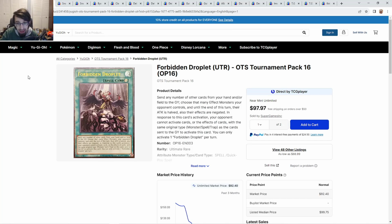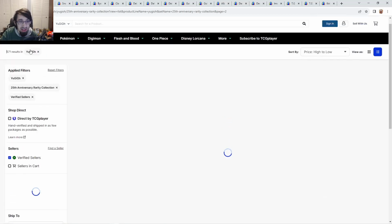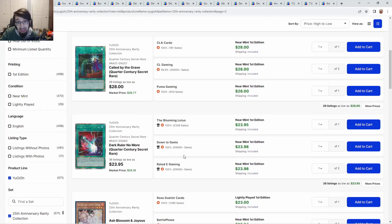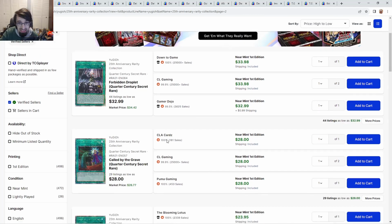In my opinion, you have the higher rarity. I know that's a hot take. A lot of people are going to be like, oh, the quarter century is a lot higher. Ulti's way harder to get. And look, I mean, at the very least, that Ulti is second. Worst case scenario, I think we could all agree, second place.